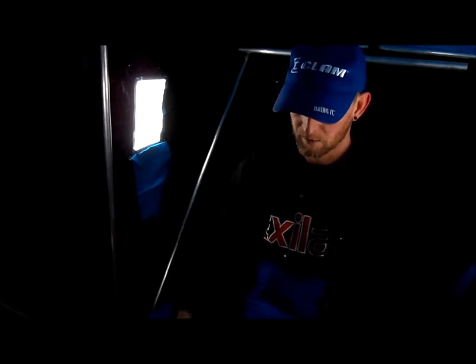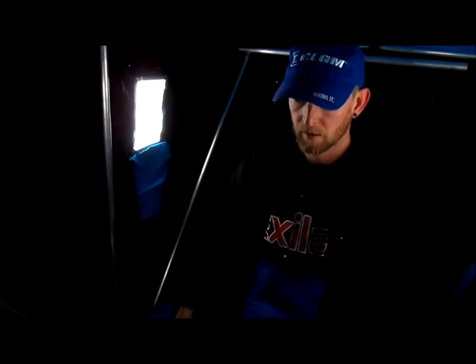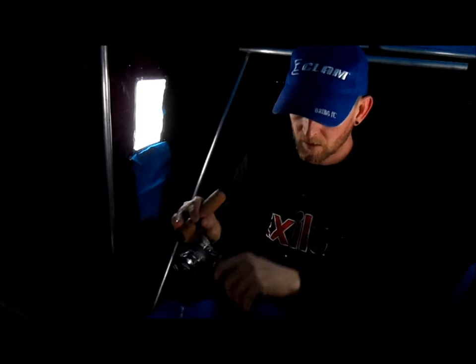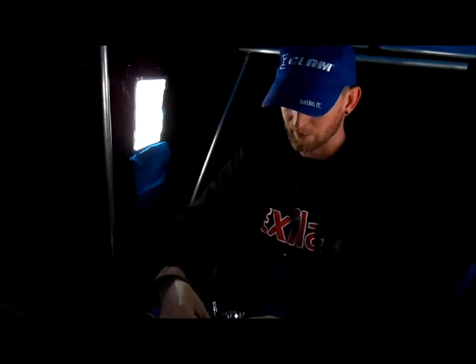So it's raining today and the pressure's 29.9 and falling, and I figured I'd come out and see if the fish were gonna bite. And it looks like they are. It's not really much to write home about. Crappie's crappy, I guess.